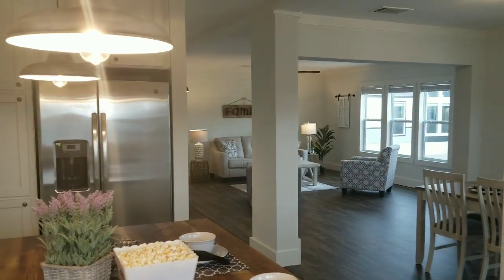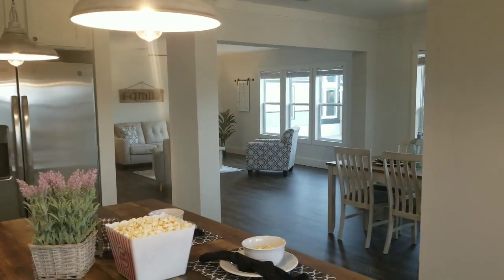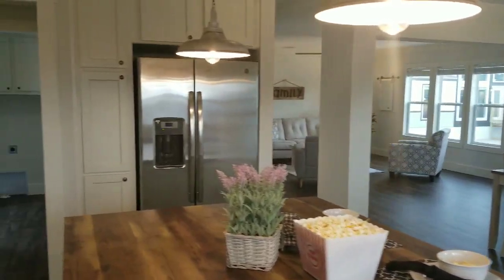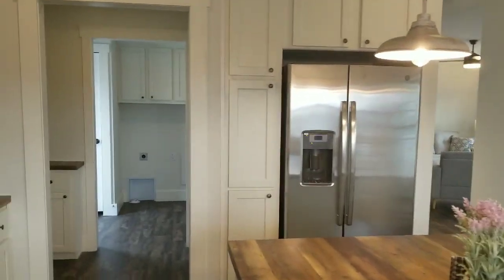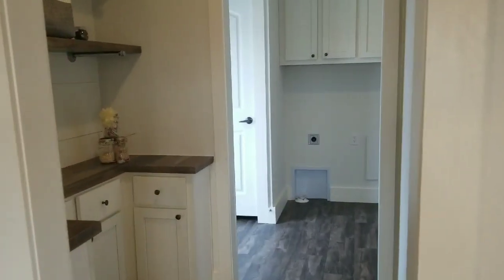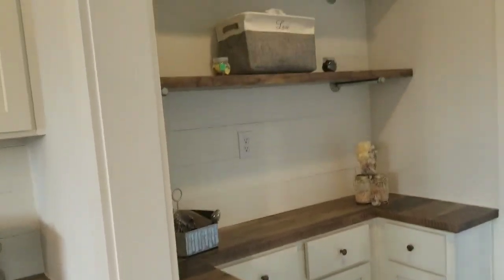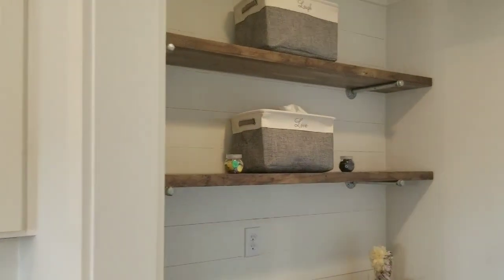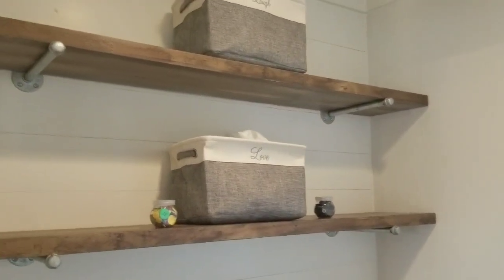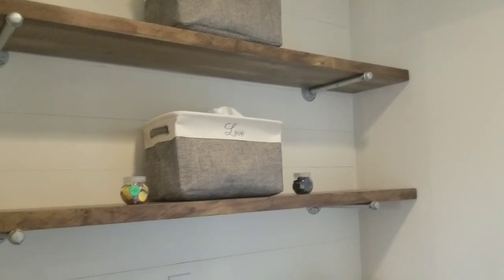Cool thing too is the kitchen is a little bit set back from the living area, but not separated. So you still have good connection there with the family room. I'm going to quick look off the laundry room. I love this. They put a little nook, a butler center, off of the kitchen. I really like the way they did the shelving with the plank and the galvanized pipe shelf racks.